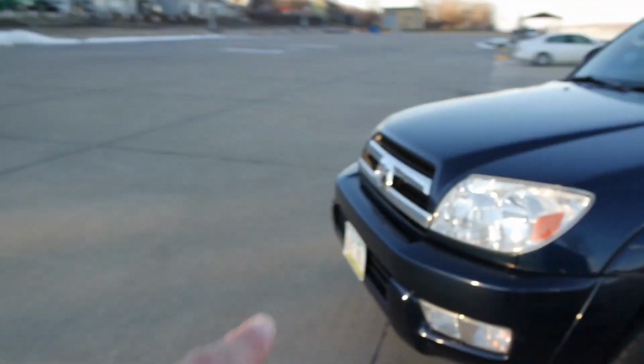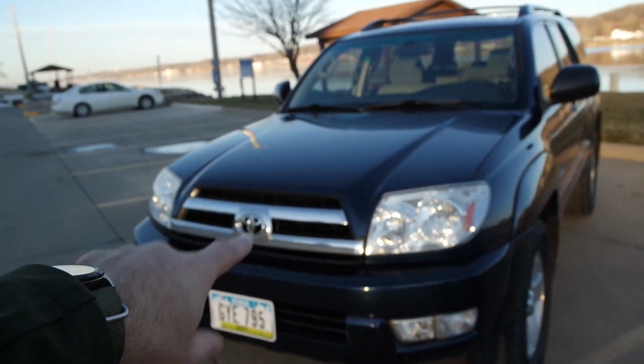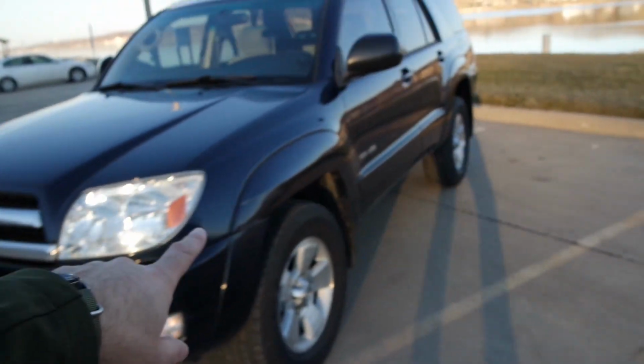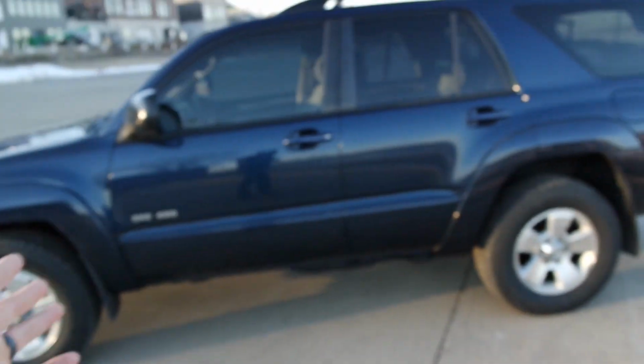If we walk around front, I'm not going to pop the hood, but I did put an external trans cooler in it. That is a full video that I have coming. And although, as you can see, this thing is super clean. I mean, yes, it's got some scratches and stuff, but as far as rust and bodywork, it's super clean.